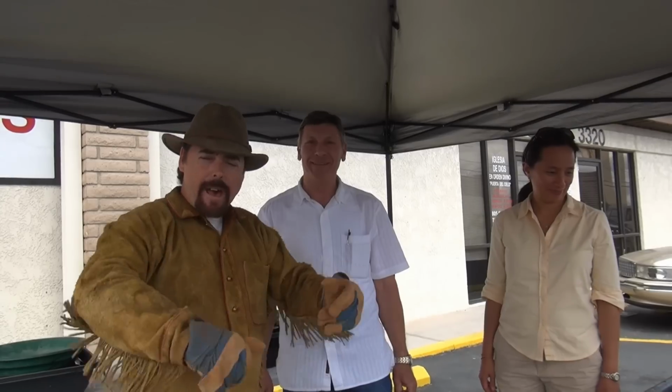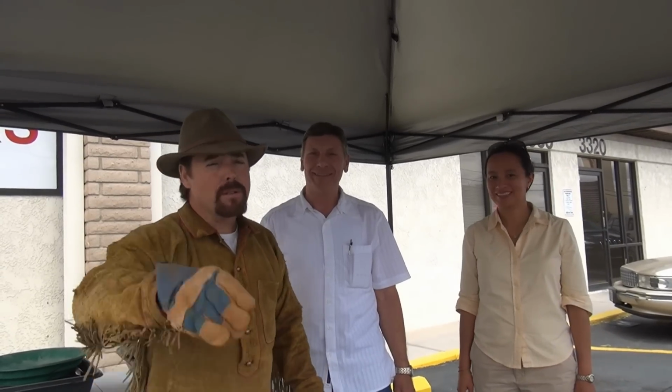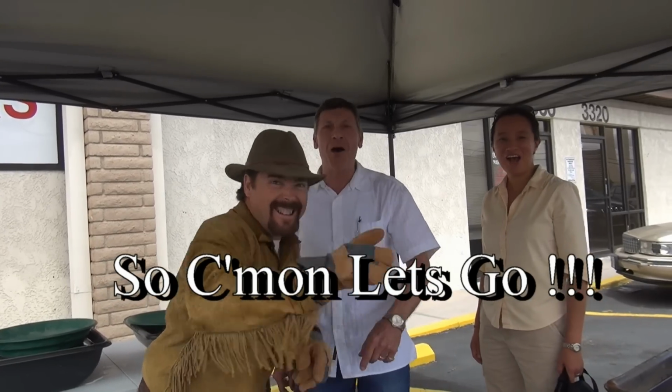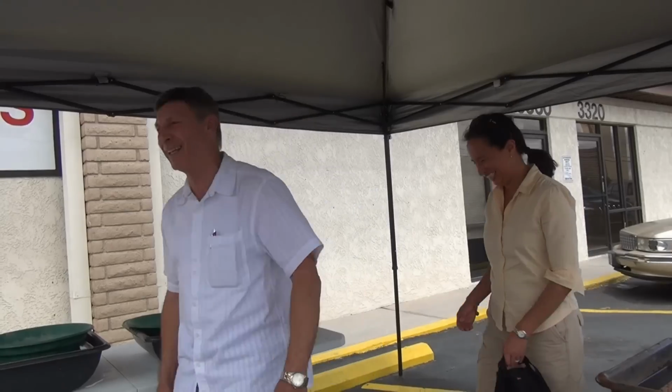They've come down because they want to learn how to do a little gold panning. So today we're going to talk about how to gold pan. I know that sounds simple for most of you out there, but some people don't know how to do it, or some people are doing it wrong. I want to make sure they get everything. So come on, let's go.